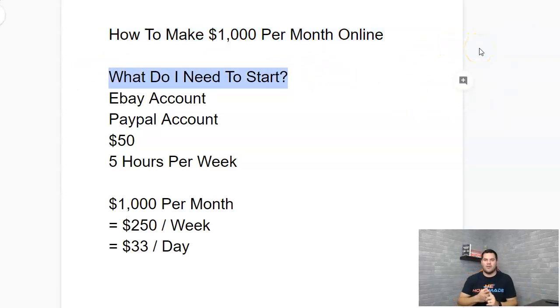First, you need an eBay account. When you have an eBay account, you need to set up your own PayPal account, okay? You need those two accounts, and here's the reason why. eBay allows you to sell products online. PayPal is the payment processor, so that's how people pay you to get those products, all right?